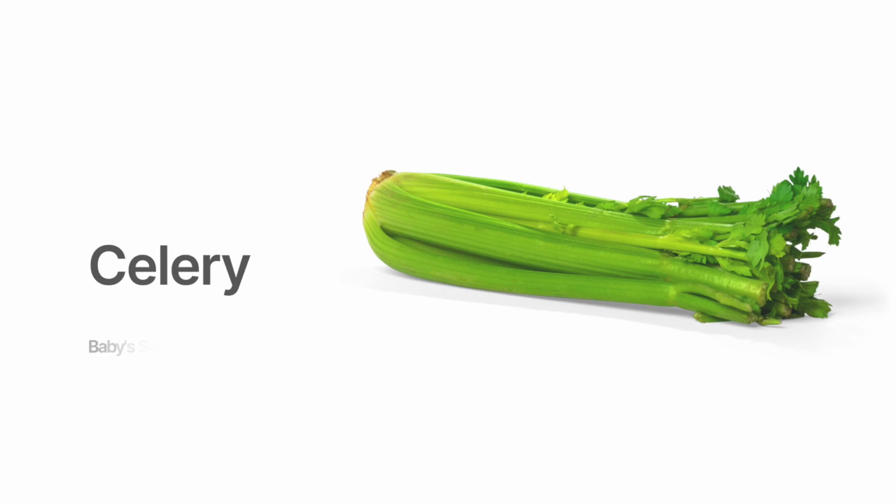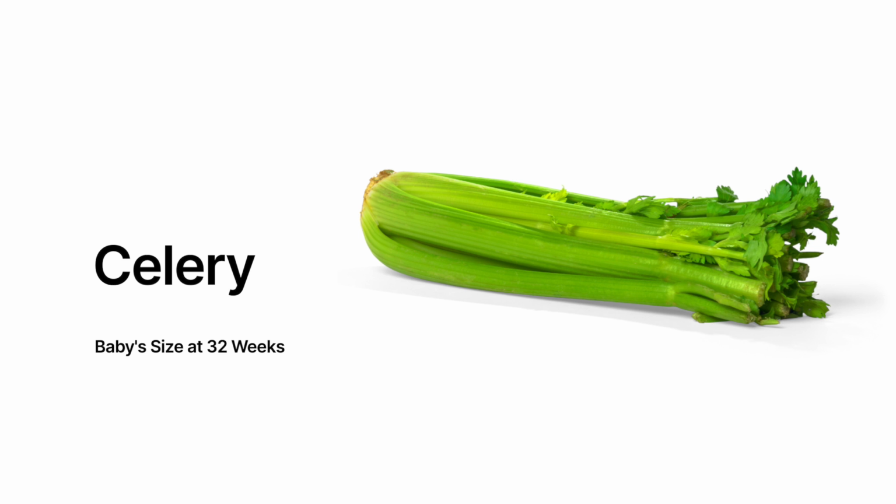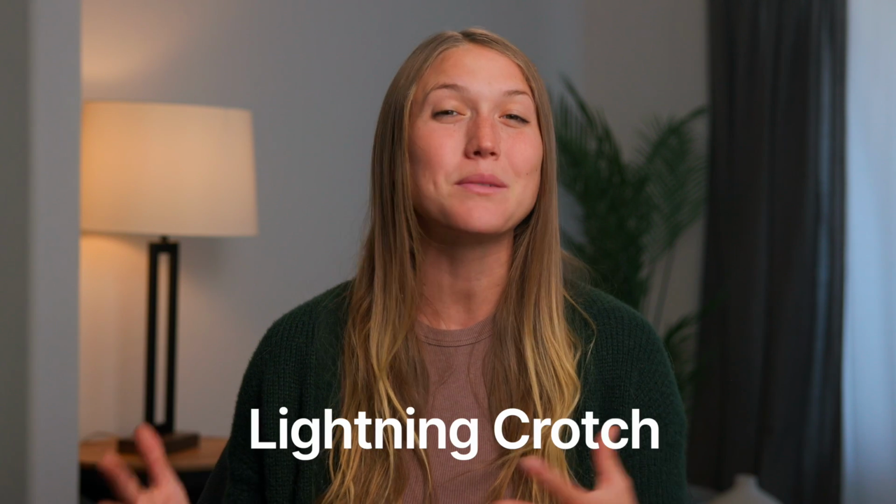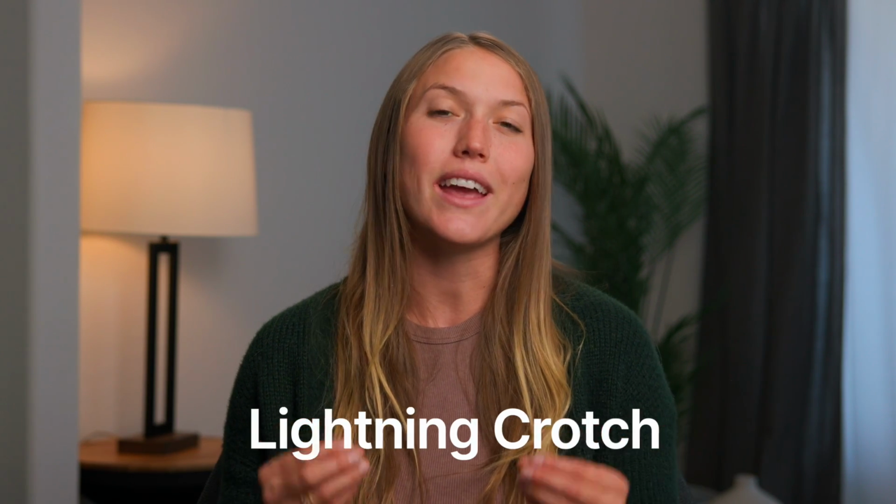Your baby is as long as a bunch of celery and weighs between 3 and 4 pounds. This weight from baby can cause what's called lightning crotch, which occurs randomly, especially when you're walking, and you feel a painful tightening sensation in your groin or vagina that usually just lasts for a moment. This is due to baby's weight being on your cervix or on nerves that run through your pelvis.